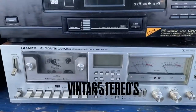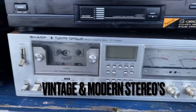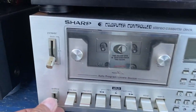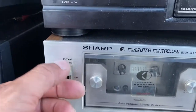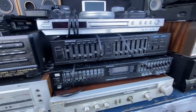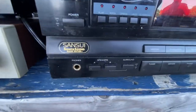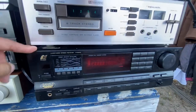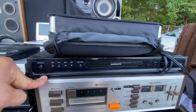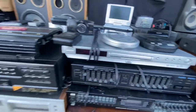Guys, I'm gonna make a video here with these stereos. We have a Sharp. These are nice, never seen before. And we have lots of stuff here. We got Sansui here. I don't know how much he's selling this. We have the Realistic here, Magnavox, and CD players.